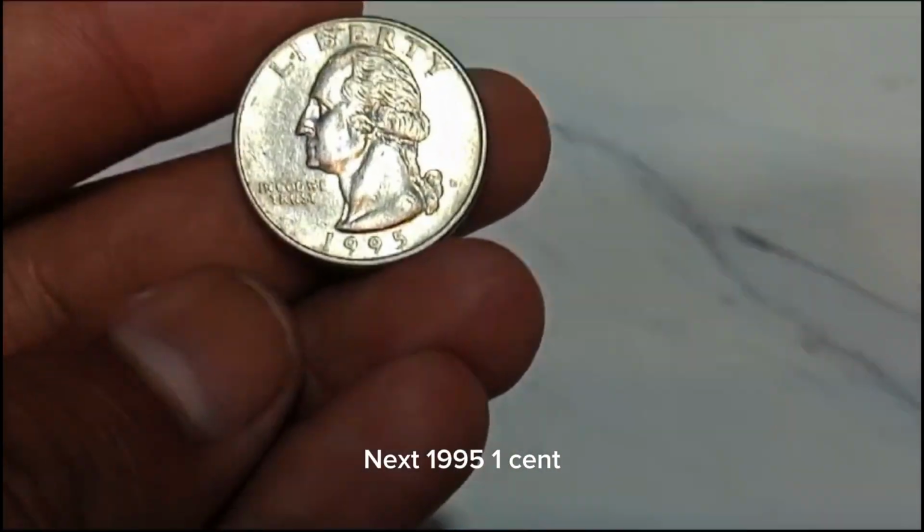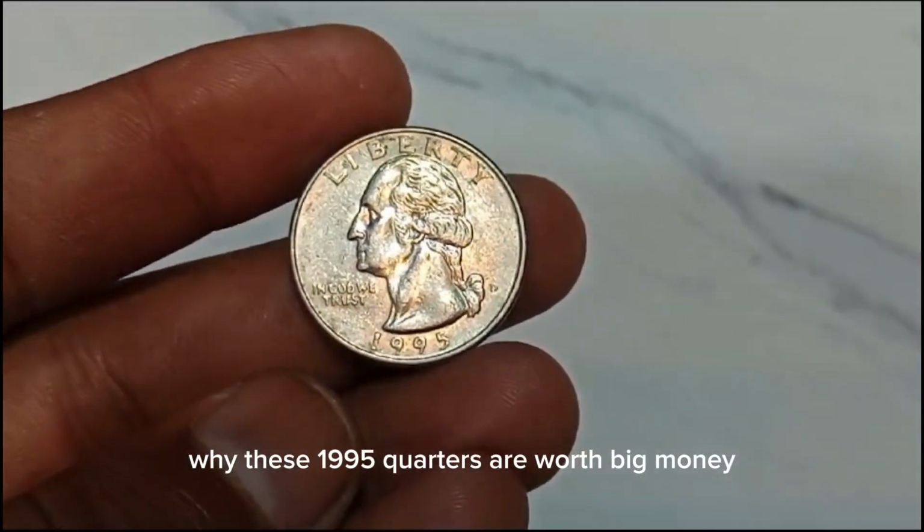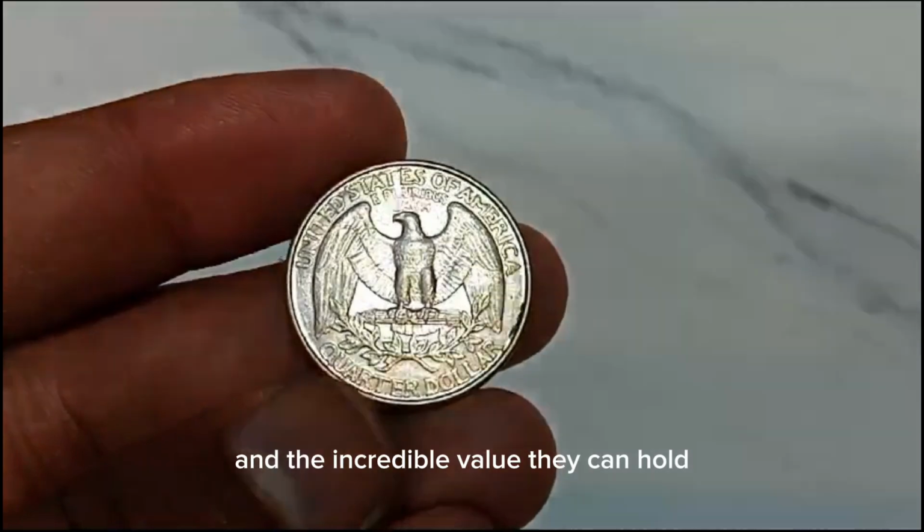Next, the 1995 quarter. We're going to explore why these 1995 quarters are worth big money, how you can spot them, and the incredible value they can hold.